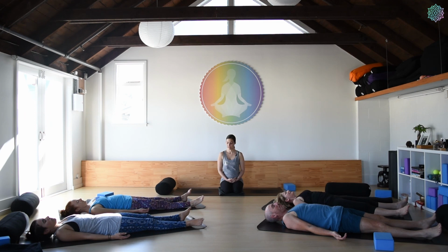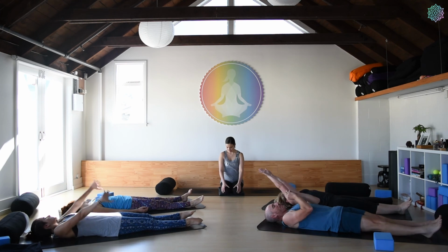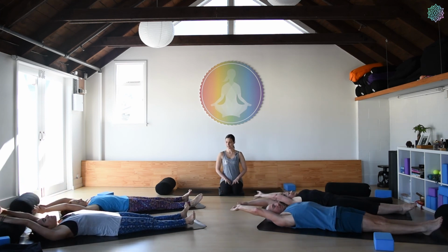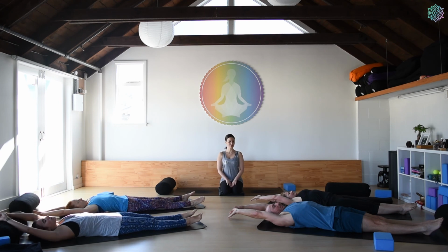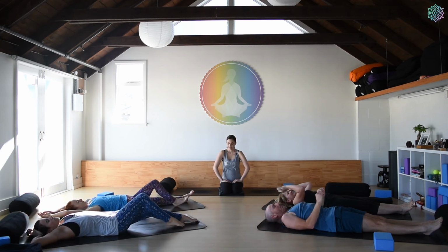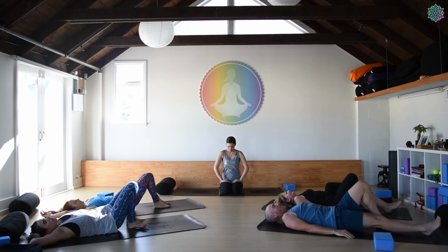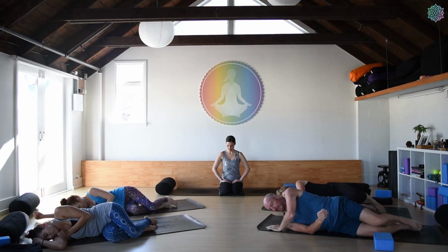Beginning to wiggle the fingers and the toes, turning the head slightly from side to side if you like. Eventually reaching the arms up overhead, taking a big breath in and stretching from your fingertips down to your toes. Slowly bending the knees and turning over onto your side and letting yourself completely relax once you're on your side. No rush to get anywhere.